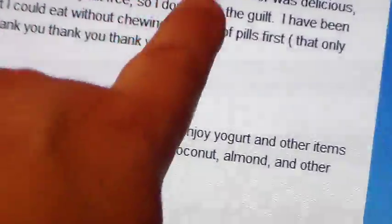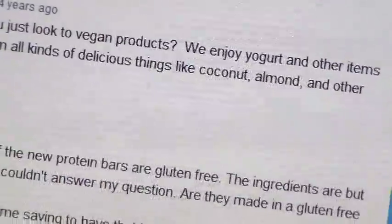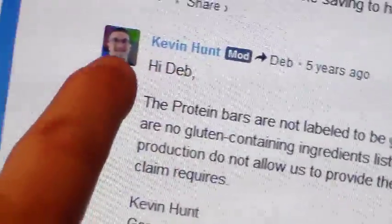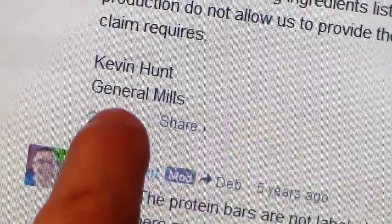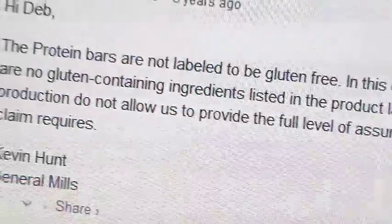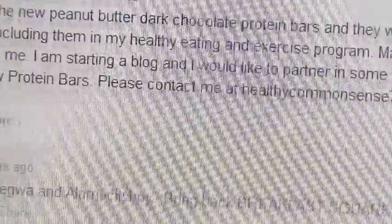Okay. Now, these may be different. I'm not seeing breakfast squares in it. Like I said, there is a few others. Now, see, this right here, this dude, Kevin, he's a General Mills person, okay? He answered this person about this one, had nothing to do with the breakfast squares. And well, actually, these two, I don't understand why he commented the same thing twice. But he did.